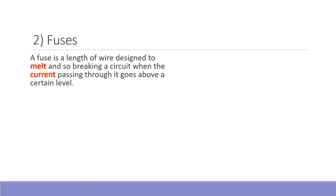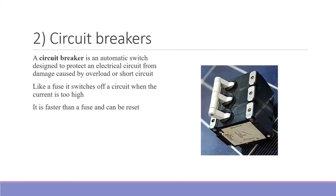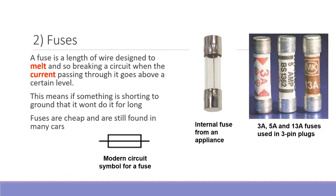A fuse is a length of wire designed to melt or break, breaking a circuit when the current passing through it goes above a certain level. This means if something is shorting to ground, it won't do it for long. Fuses are cheap and still found in many cars. Here are some examples of fuses, and that's what a fuse looks like. If you look at this fuse here, it's just a very thin wire. Now, if you flood a bunch of high current through that wire, it's going to get very, very hot, and if it gets very, very hot, it will melt.